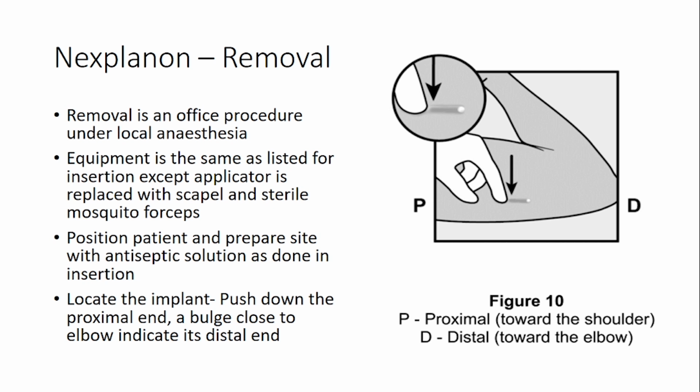For removal of the contraception, after 3 years of use or any other indication for removal, the woman is brought in. It's also an office procedure, and it is done under local anesthesia. The equipment for the removal is the same as listed for insertion, except that the applicator is replaced with a scalpel and a sterile mosquito forceps. The position of the patient and preparation of the site with antiseptic solution is as done during insertion. One locates the implant by pushing the proximal end down, and this push makes the distal end bulge towards the elbow of the woman, as shown in the adjoining slide.